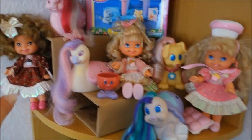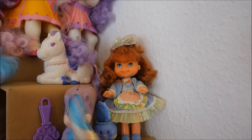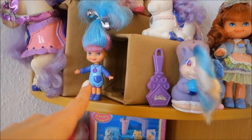Or here is a boxed Kenner Littlest Pet Shop, so vintage. Then Cherry Merry Muffin again. I also try to arrange them color-wise a little bit, because here is more the blue and purplish area. This is actually a Little Secrets.